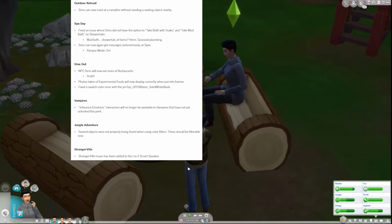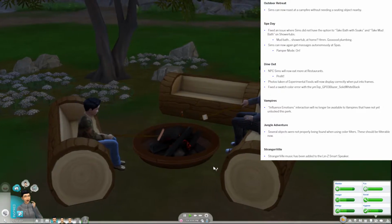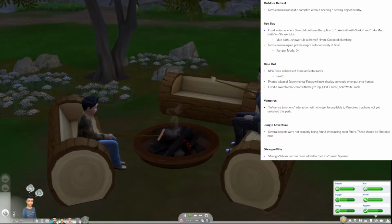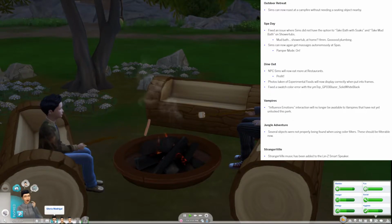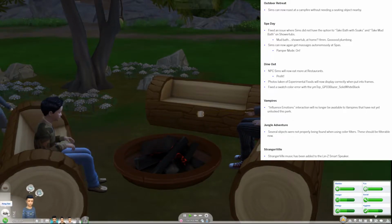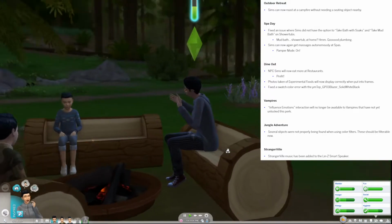Outdoor retreat. Sims can now roast at a campfire without needing a seating object nearby. Spa day. Fix an issue where Sims did not have the option to take a bath with soaks and take mud bath on shower tubs. Sims can now again get massages autonomously at spas.